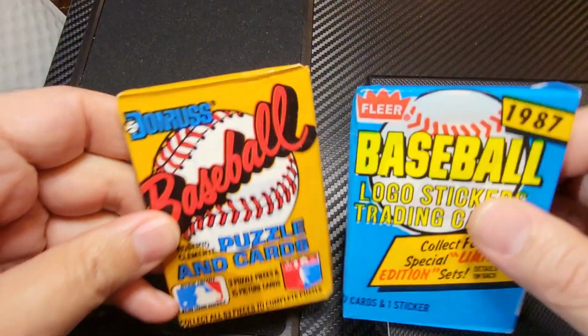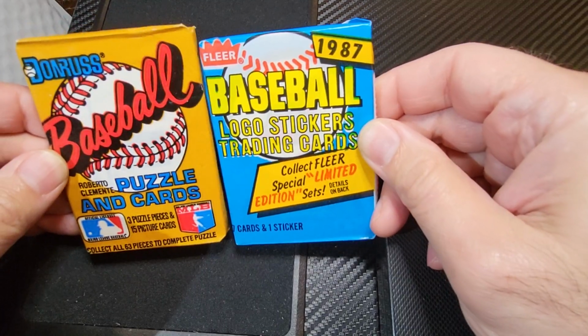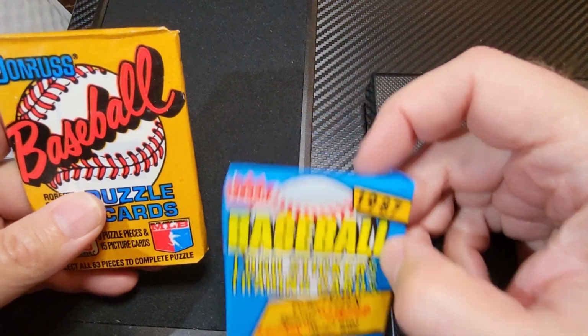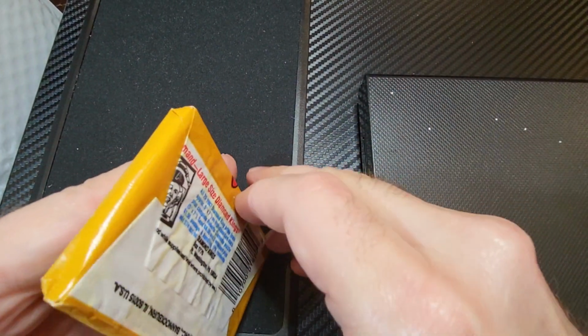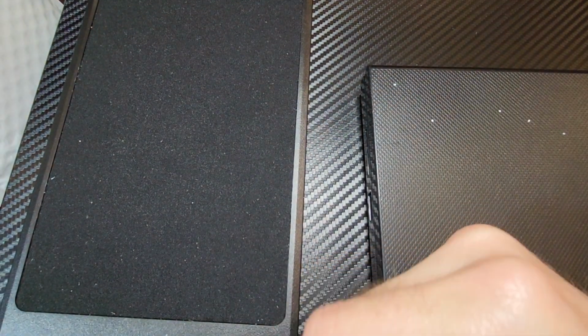All right, let's see here. Then I picked up a few packs since I was already talking about 87. Picked up two packs of Donruss 87 and two packs of Fleer 87. So I guess I'll open these. Or should I wait till I do the Allen and Ginter? Yeah, maybe I'll do the Allen and Ginter separate. It's going to go on for a long time. I'll just do a second video. Let's go on and do my mail break.